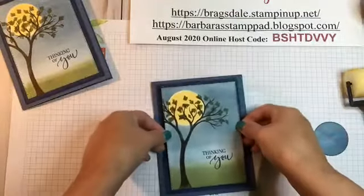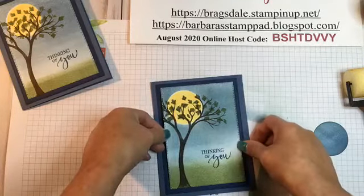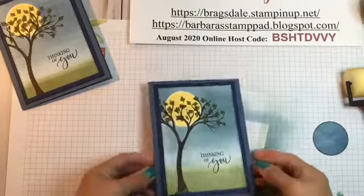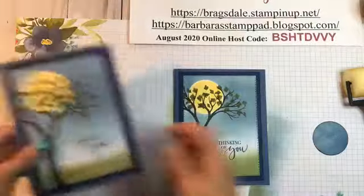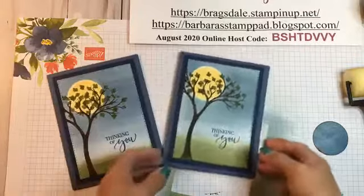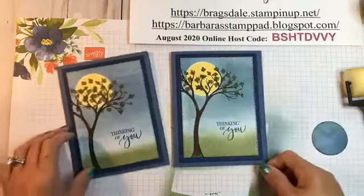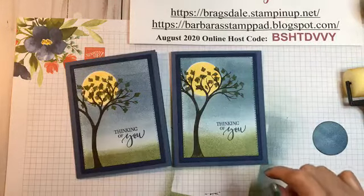And then add it to the front of your card, centering it over this Night of Navy mat. There we go. And it's a super easy technique too. So yeah, that's card number 2. And then what I'll do is I'll cut another white piece to go on the inside. But that is card number 2 with the brayer technique, and then just kind of masking around so that you can color just that, the moon.